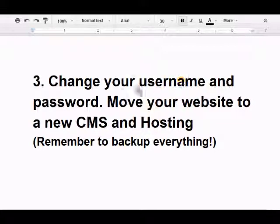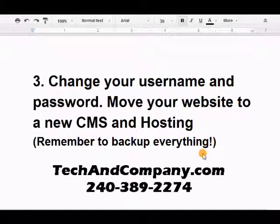So what happens is you change your username, you change your password to something dynamic. Now we recommend that you move your website to a new CMS or hosting. A hosting that backs up your data, but also a CMS that doesn't use outside plugins, that you can look at and have it be secure. So that you're not using all of these plugins for every little simple thing that you want to do. If you want to add a content page or a contact us page or something like that, or an ad widget so that you can monetize your site, you're not constantly having to go out and get a plugin so that you can handle that. That's a mistake.